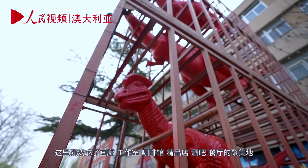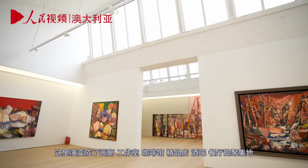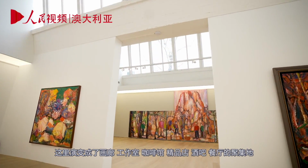And over time, it's become this network of galleries, workshops, cafes, boutiques, bars, restaurants. It's just a really cool place to hang out.